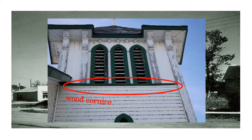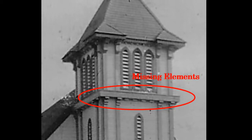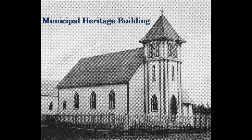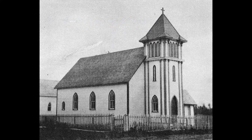The Lac du Bonnet and District Historical Society is about to embark on an exterior restoration and preservation project to protect these defining elements. The former St. John's Anglican Church now stands as the only designated heritage site in the town of Lac du Bonnet.